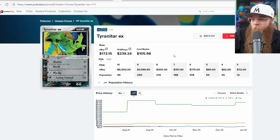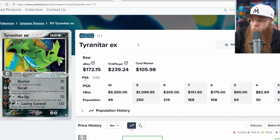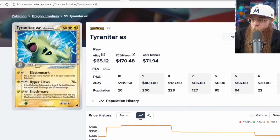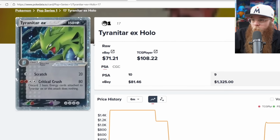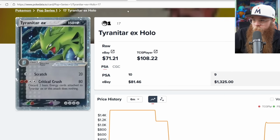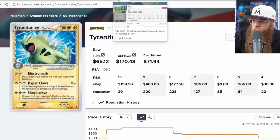Next, we have some EXs. Let me know down below which one is your favorite. We have 3 different kinds. So here's the Unseen Forces one. Here is the Dragon Frontiers Delta Species one. And here is the Pop Series 1. I think I'm going to go Unseen Forces is my favorite, followed by the Pop Series, and then the Dragon Frontiers. Normally, I love the Delta Species cards, but I don't love this Tyranitar as much as these two anyways.